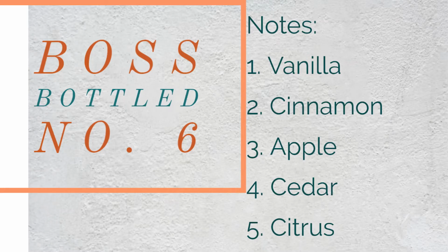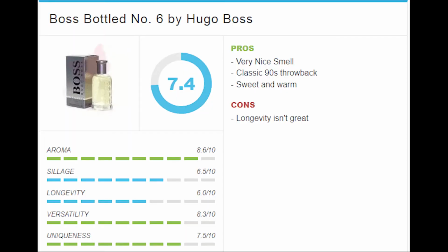Let's open things up with the most popular Hugo Boss scent, and that would be Hugo Boss Bottled Number 6. And it's popular for a reason, because it's a very all-around pleasant cologne, moderately priced, and delivers a solid performance. You get apple and cinnamon notes, which give you a nice sweetness and warmth on top at the start of the wear. It's very clean, gourmand. Then a vanilla note comes in and provides a nice smoothness that covers the entire composition.